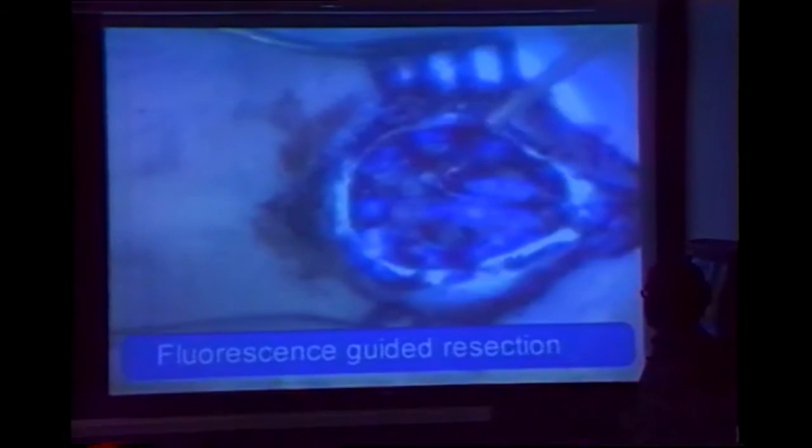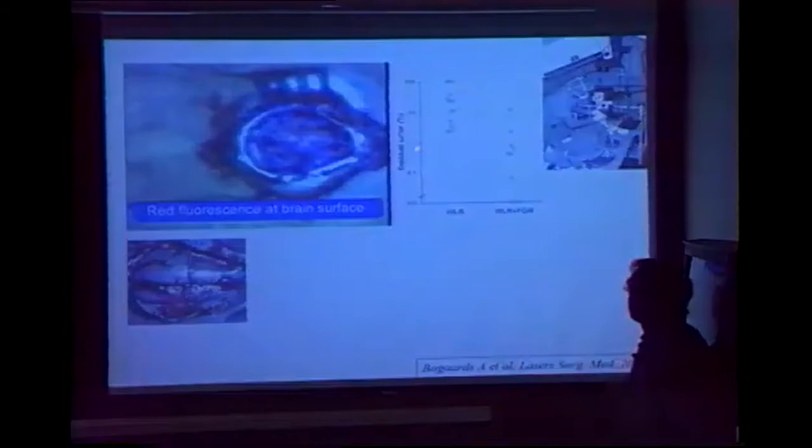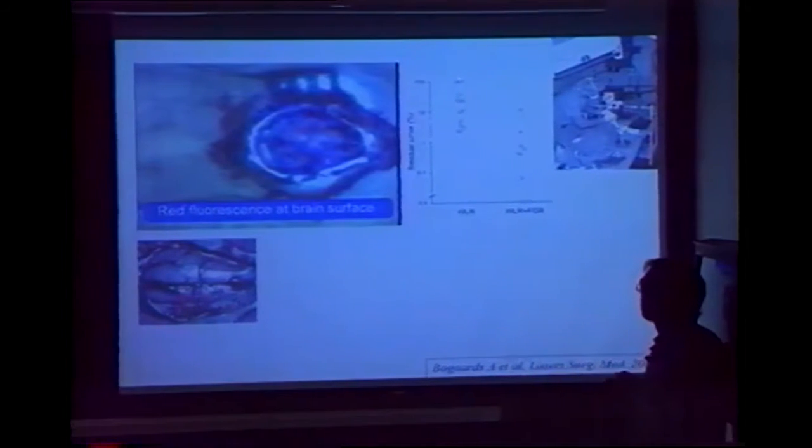Oh, we didn't just miss a little spot, we missed a lot of tumor. So that's all taken out, and it goes to pathology. At the end of that procedure, this is the percentage of tumor left. If we take the whole brain out, section it, and measure, this is the percentage of tumor left.